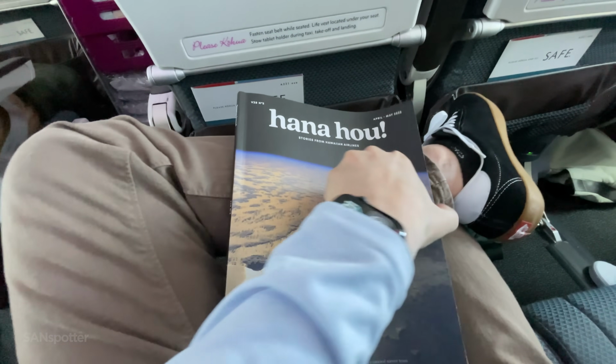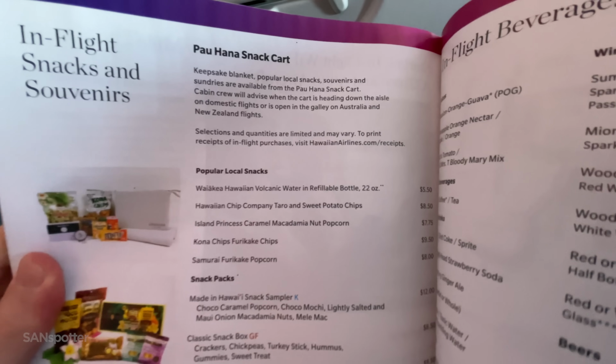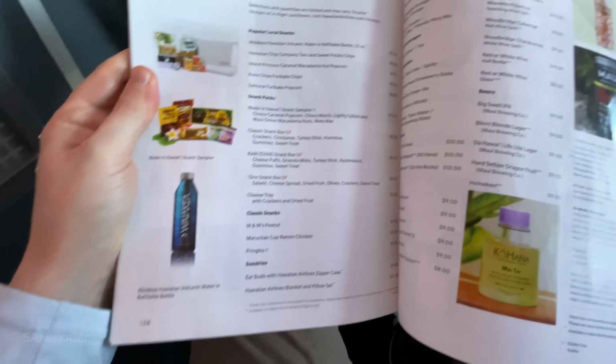And now with that out of the way, it is time to eat. And one of the advantages of being up here in extra comfort is you will be one of the first ones to be served.